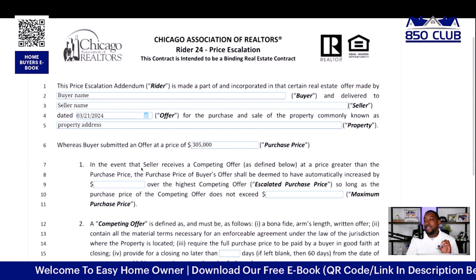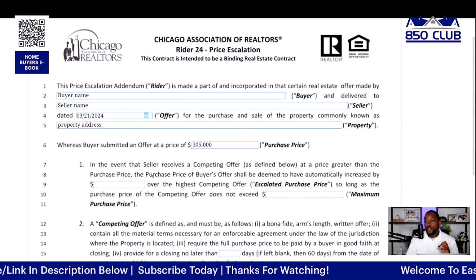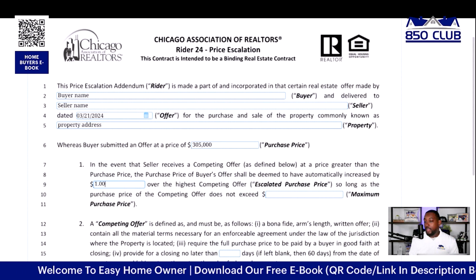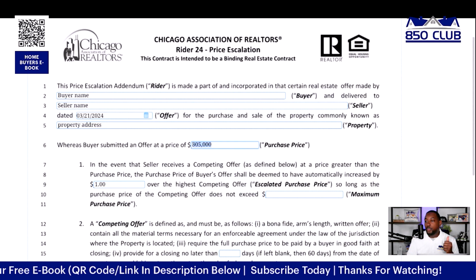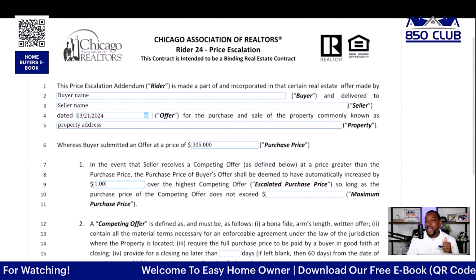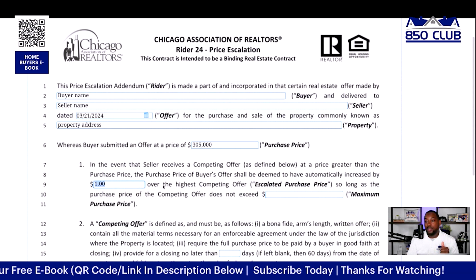Now, this says in the event that the seller receives a competing offer as defined below, which is essentially at a price greater than the purchase price, the purchase price of the buyer's offer shall be deemed to have automatically increased by blank. Now, you could put $1 in here, which means, let me break that down. That means that if they get an offer that is anything over $305,000, it automatically increases your offer by $1. Okay, there's nothing you have to do. It automatically increases your offer. Okay, but wait, we got more to go into.